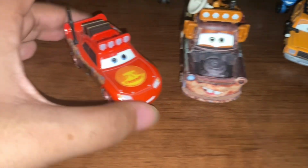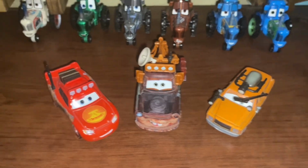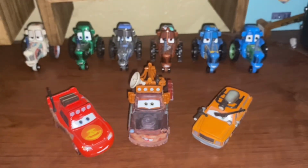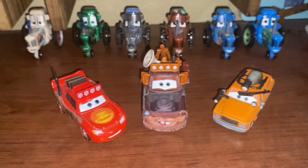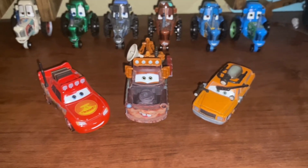Yeah, I only had this Lightning McQueen right here, which I'm glad to have. And then there's Griswold, of course. Finally got Griswold, and he's one of the main Cryptid Buster hunters from Cars on the Road. Very, very glad to have them, of course. And yeah, I've been wanting him for 1 year, but there he is now.